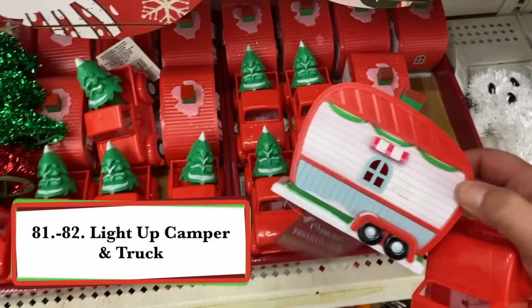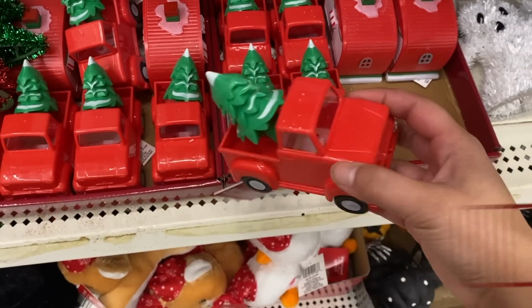These pieces you're not going to find near the Village items, but they do pair well with that. It's this little camper and a red truck from Dollar Tree. Again, they're just a white light.